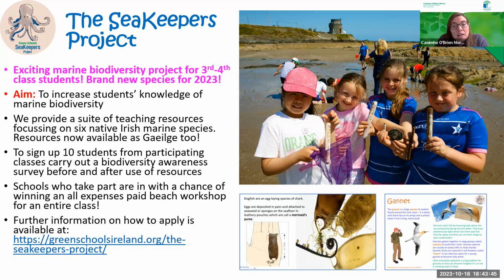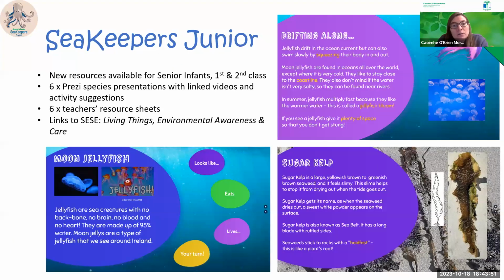The project is aimed at, again, 3rd and 4th class, but we also have a junior version, which is aimed at senior infants, 1st, and 2nd class, and you can adjust the pitch yourselves as you see fit. But yeah, we've got lots of lovely resources. We actually have brand new species this year.